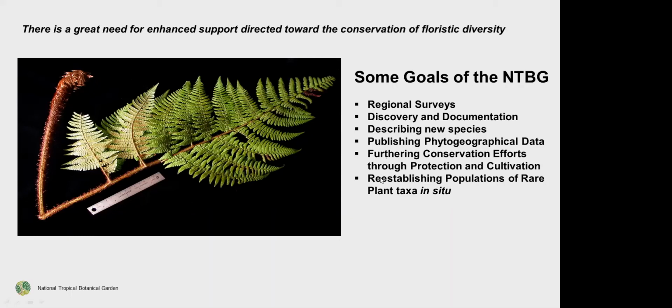And then, like we did with the Asplenium diolysiniatum and the Asplenium diolmanii, reestablishing populations of these rare plant taxa in situ, in natural areas where they originally occurred.